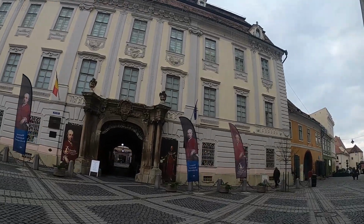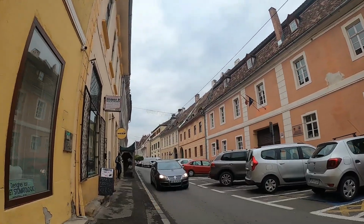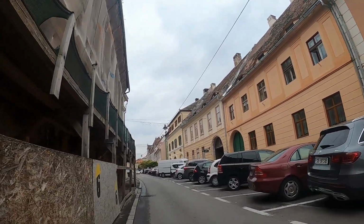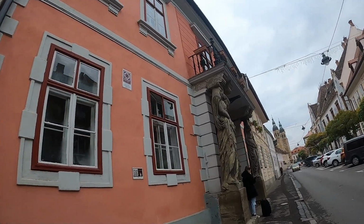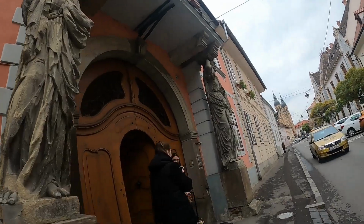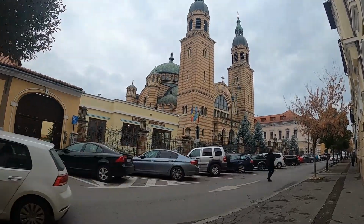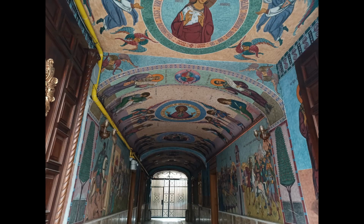It's the Brukenthal Palace, 1574. So I've got all the little markets packed up for the day. Should be a morning one. Nice entrance to this house with the caryatids. Huge building. So the one in Budapest, second biggest.